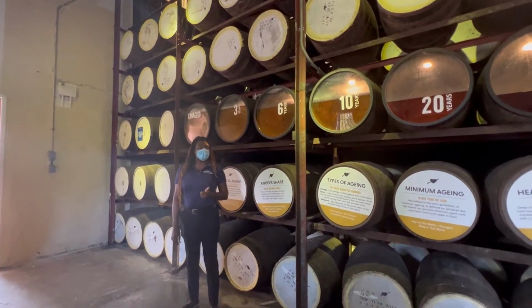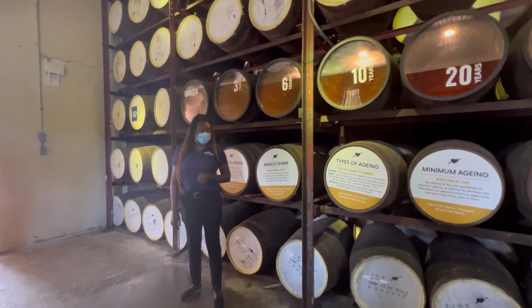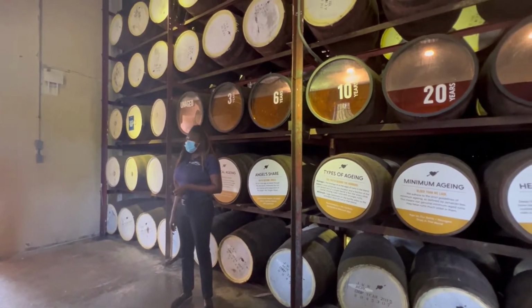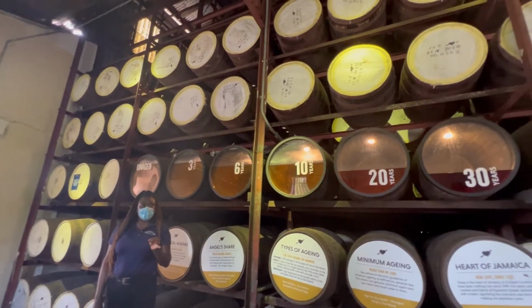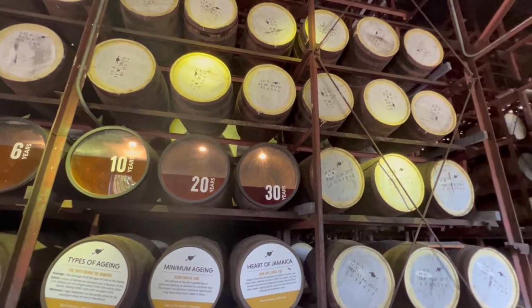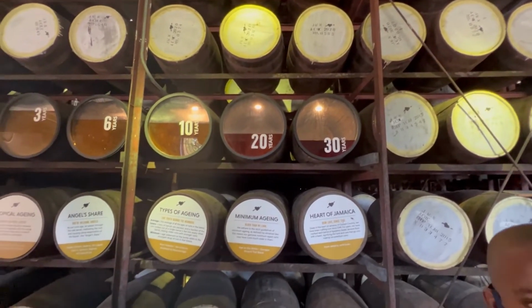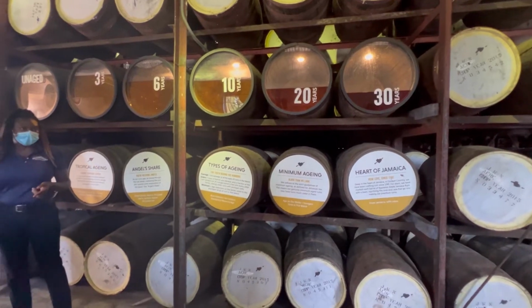Now is everybody familiar with Jack Daniels? Yeah. So we get all of our barrels from Jack Daniels. They will use it for 3 years, then they sell it to us. When we get it, we burn the insides and then we put the rum in there. The reason for burning, it adds to the color, it adds to the flavor.